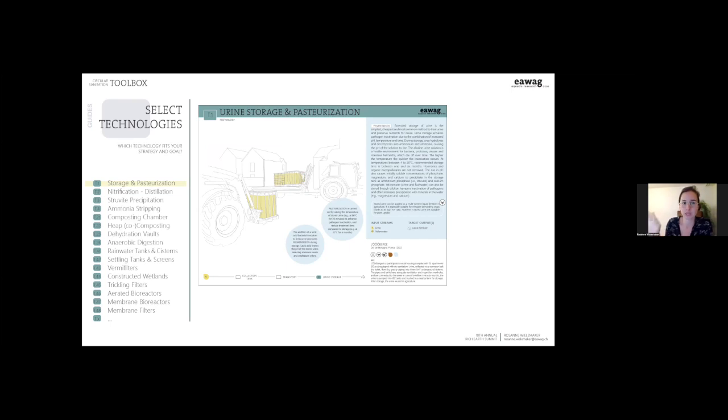In addition to the general process information shown on the right of the guide, we also include a representative case study on the front with an illustration of the technology, the specific treatment train at the bottom, the respective goals and implemented strategies are highlighted, and a short summary of the case study is also provided.